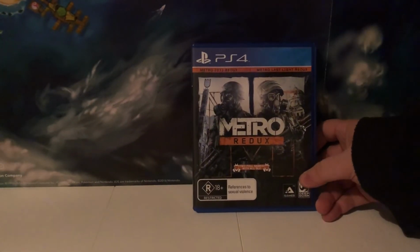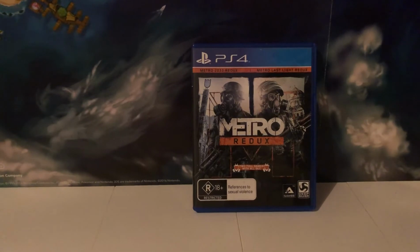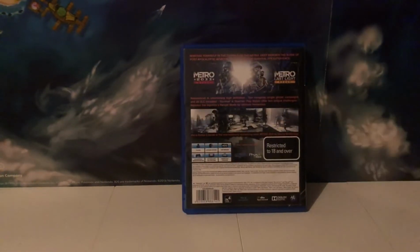Metro Redux, which has Metro 2033 Redux and Metro Last Light Redux. I'm not a big fan of FPS games, but I really love these games. For someone who doesn't like FPS games to enjoy an FPS game, you know, it says a lot for how good the game is. And if you haven't played these before, get them, play them. I'm really looking forward to Metro Exodus. So that's the back. So yeah, Metro Exodus looks amazing. Can't wait to play that one.